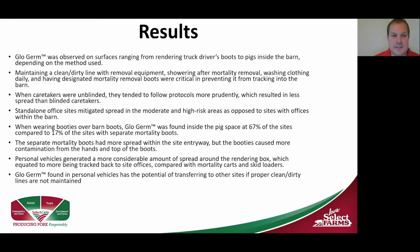So, as I mentioned previously, glow germ was observed on surfaces ranging from rendering truck driver boots to pigs inside the barn, depending on what method was used. Maintaining a clean, dirty line with the removal equipment, showering after mortality removal, washing clothes daily, and having designated mortality removal boots were critical in preventing it from tracking into the barn. When caretakers were unblinded, they tended to follow protocols more prudently, which resulted in less spread than blinded caretakers. And standalone office sites mitigated spread in the moderate and high-risk areas, as opposed to sites with offices within the barn. Offices within the barn tended to have more glow germ in the high-risk areas.